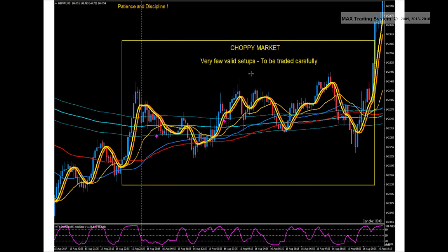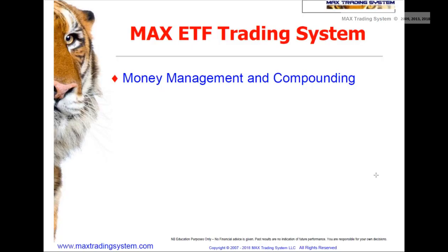But from time to time, we may have a valid setup. And in such a case, we teach in details how to be extremely careful in order to handle the corresponding trade. We don't handle a trade in a choppy mode like we handle a trade in a trend mode or in a counter trend mode. So the price modes are very important in order to know how to handle a trade. So this is for the behavior of the max and the different level of the max.